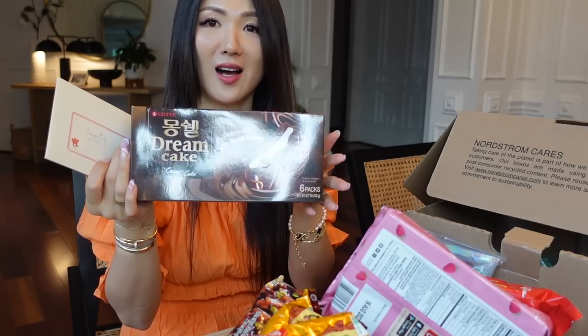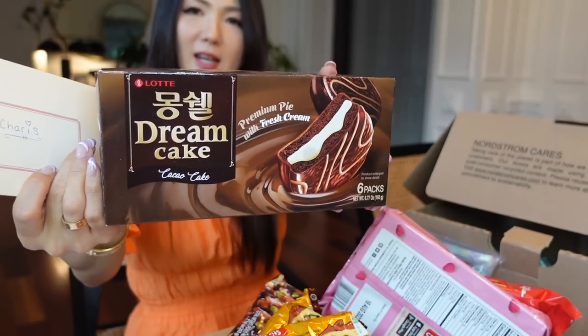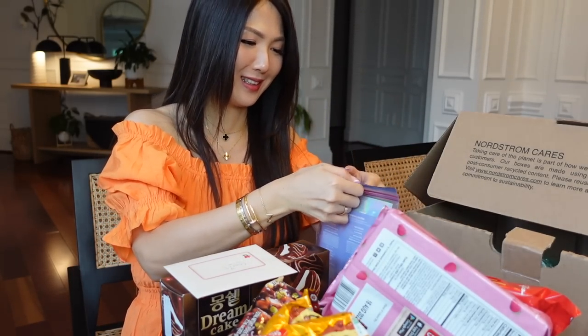So I highly recommend if you go to a Korean supermarket or Asian supermarket, they should have the same one, dream cake. Cocoa cake. Oh, and she sent me these.